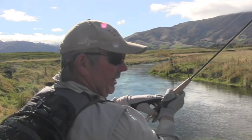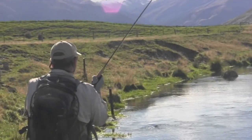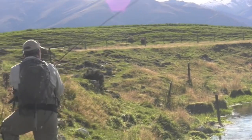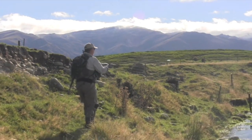So I might have to get up there a little bit, getting a little bit further up. I much prefer a shorter line. So sometimes, as much as I didn't want to go too far up, because we've got an electric fence across there as well, I sort of have to.